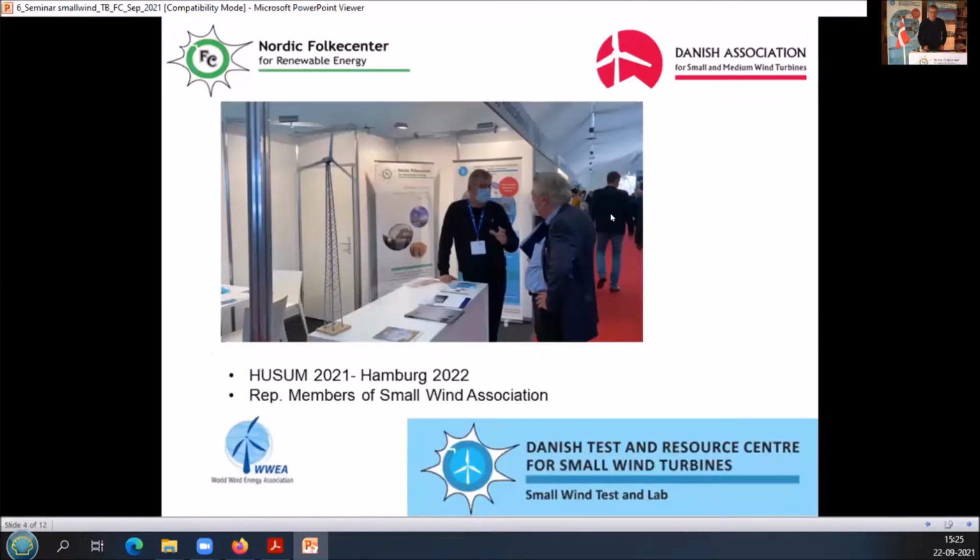As also mentioned, we were also at the fair in Husum, and we'll be there in 22, at least as visitors. I don't know if we'll get a booth there. This year we were very, very lucky that we got the booth of the World Wind Energy Association. So we only had to pay the fee for being co-exhibitor, and that helped us financially quite a deal.